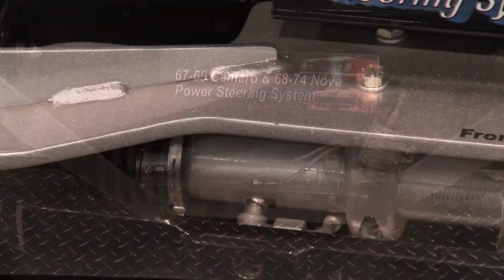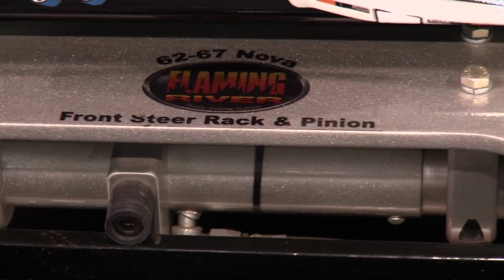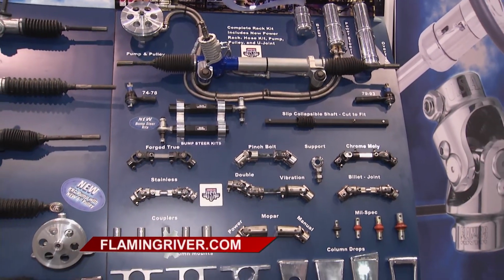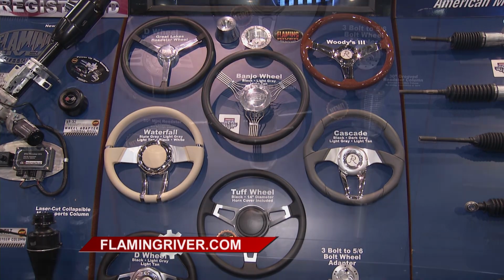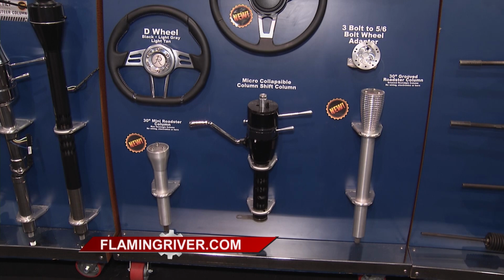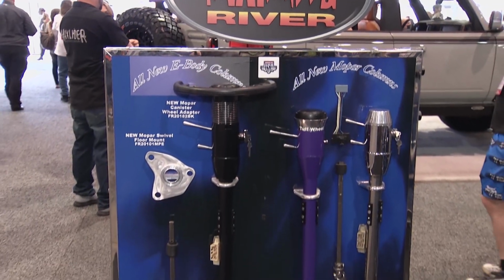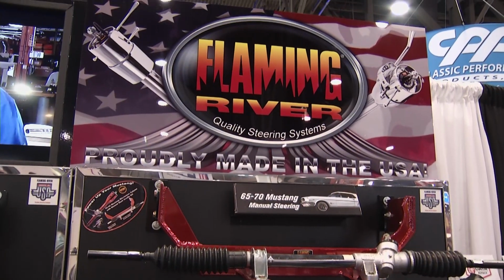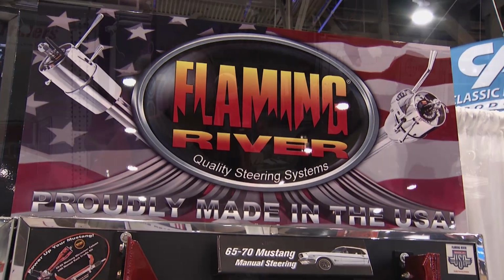The kits come complete. You're getting the rack, the mounting cradle, the U-joints, the shafting, all the nuts and bolts, and we also include a steering column in that kit as well. We can do custom columns, powder-coated columns, polished stainless steering columns, or you can paint the column yourself. Flaming River has a whole lot of experience, 30 years in fact, and a lot of awards won at SEMA through the years. You can go to flamingriver.com and see how they can help your steering.